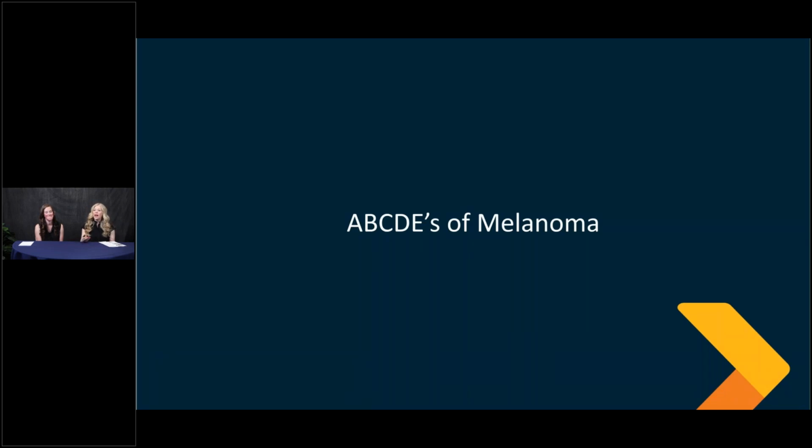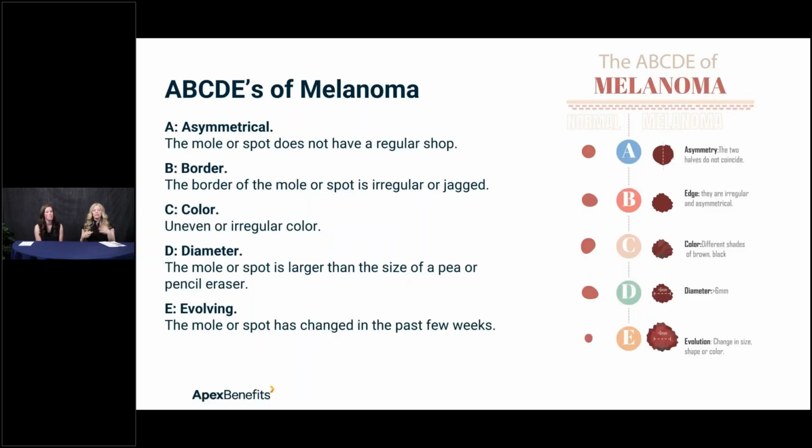The ABCDEs of melanoma, that is something as providers that we try to educate patients on. It's an easy mnemonic that we can talk about. So the ABCDEs: A, asymmetrical. If a mole or an area has an odd shape, or you notice an asymmetry to it, that definitely would be something that I would want to take a look at. If the border is jagged, so B stands for border, some moles are going to have some waviness around the border. But if you notice something that's a little bit more linear or jagged, definitely have us take a peek.